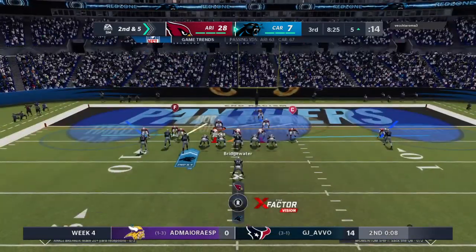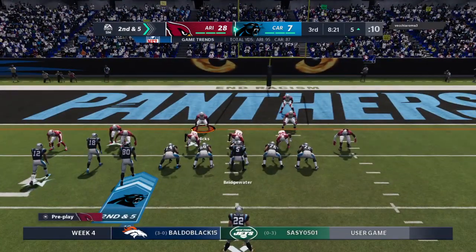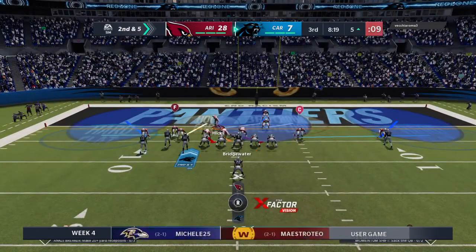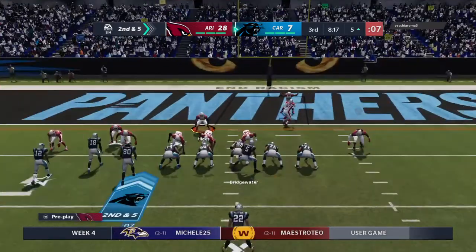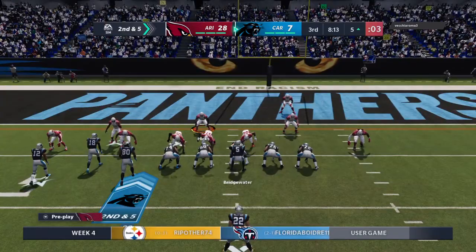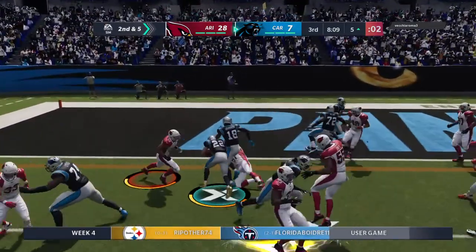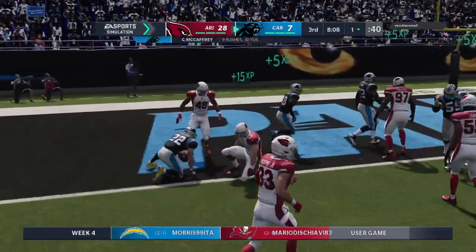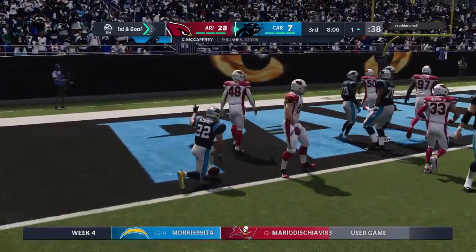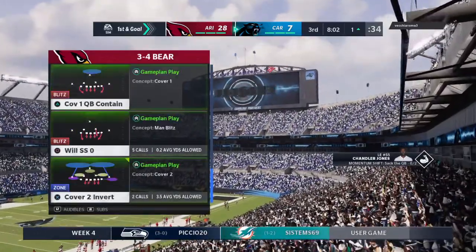Again, they run. Again, it's McCaffrey. And he'll be brought down right on the edge of the goal line at about the 1-yard line. A 5-yard gain there makes it first and goal.